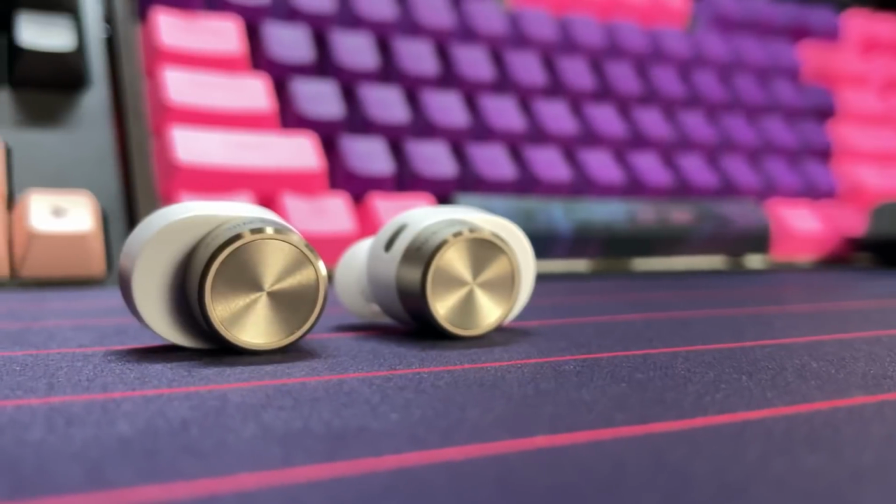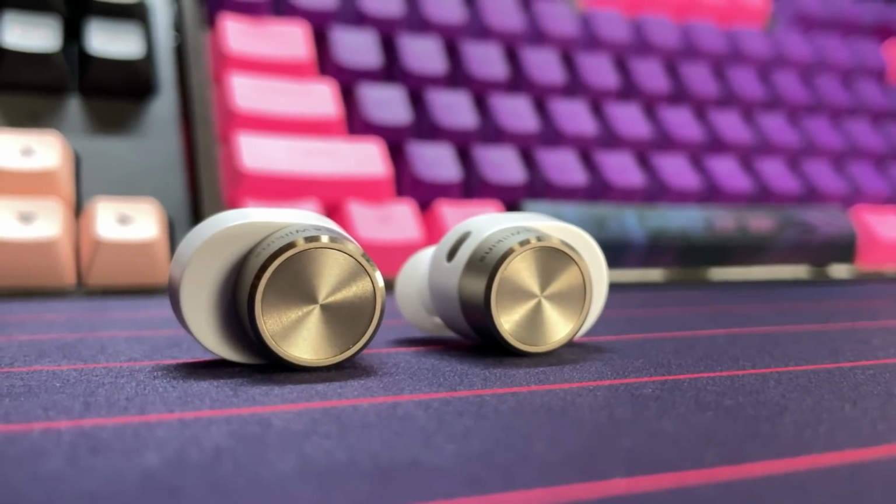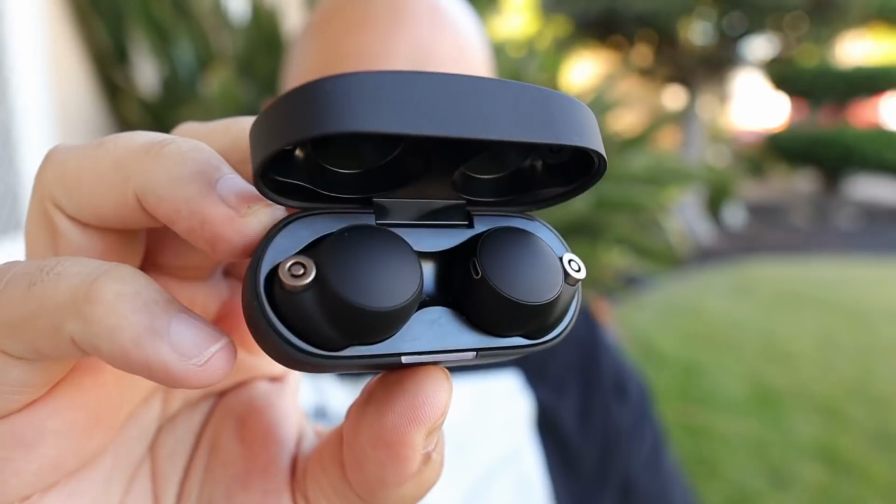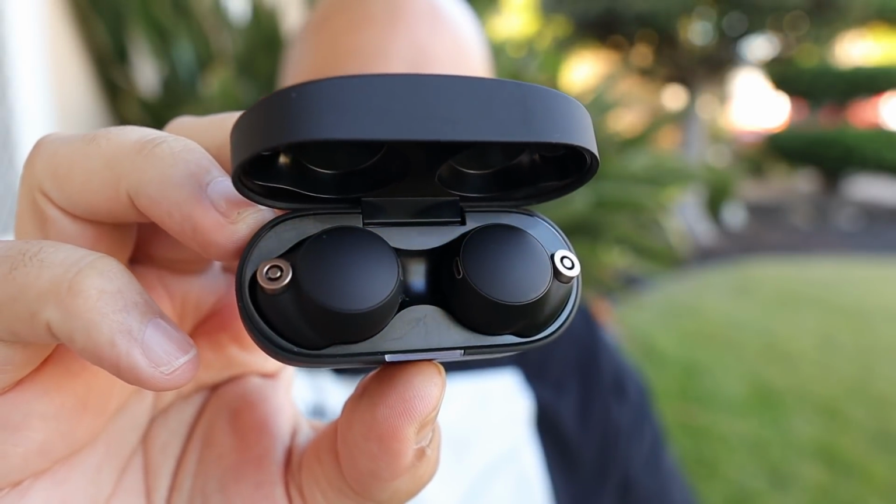So now let me give you my final verdict, and this is just my own personal opinion here. The Bowers Wilkins have so much potential. Sadly, they're being held back by short battery life, limited controls, and a subpar app. Considering the high asking price of $400, the Sony XM4 quickly become a bargain relatively speaking.